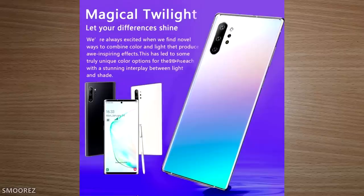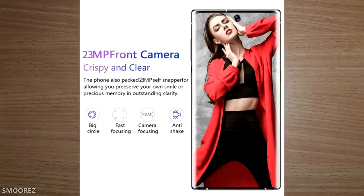If we're going to talk about color, the magical twilight, let your differences shine. We are always excited when we find novel ways to combine color and light that produce awe-inspiring effects. This has led to some truly unique color options for the M30, each with a stunning interplay between light and shade. Okay. 23 megapixel front camera, crispy and clear.